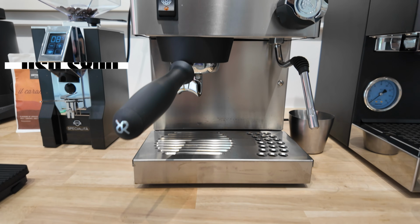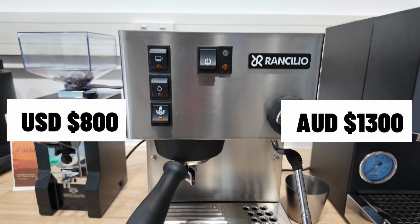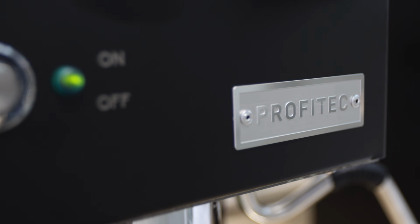So the Rancilio price is pretty cheap. It's about $800 US or about 1,300 Australian, and for this type of machine, that's fairly good pricing. Then in the other corner, you have the Profitec Go. And it's a relatively new machine to the home market.